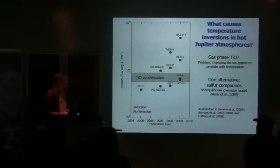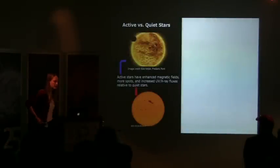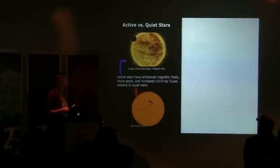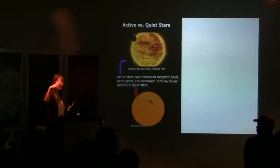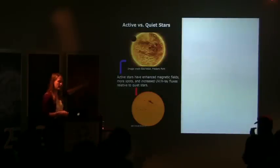So what things should we look at? Well, I mentioned before that this avenue of non-equilibrium chemistry seems to be promising, so maybe the UV flux is important. So rather than talking about the bolometric flux, maybe what we should really be concerned about is the UV flux received by the planet. If we want to predict the UV fluxes for each of these planets, we need to know what kind of stars they orbit. In particular, we want to know if the stars they orbit are active stars or quiet stars. Active stars, we know, have enhanced magnetic fields. They have more star spots, and they've also been observed to have increased UV and X-ray fluxes. So we'd expect that for two stars of the same spectral type, one of which is more active and one less active, the more active one is going to have a greater UV flux.